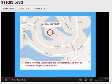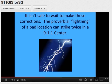This is why map corrections that are reported by 911 dispatchers are so important and must be completed as quickly as possible. They should not be held for scheduled updates or saved to be updated in batches. Rather, they should be processed as quickly as possible. The proverbial lightning of a bad location can strike twice in a 911 center. Since the error has already been identified and reported, a higher level of liability may be attached if the error is not corrected.